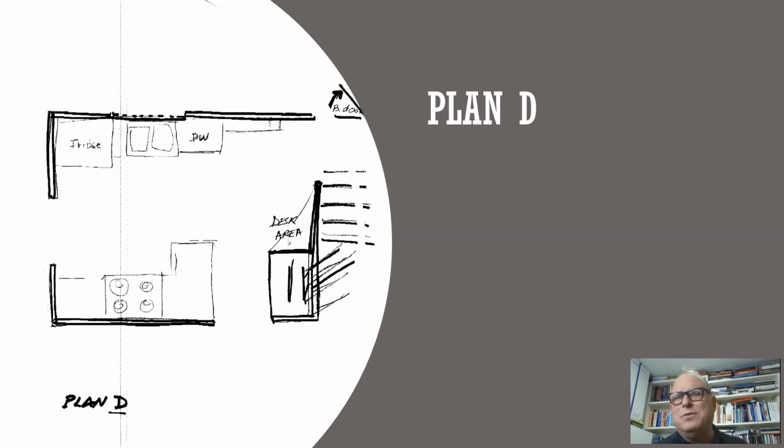Anne wakes up really early in the morning and shows me with excitement Plan D. So this is the hotel, Pennsylvania Hotel, New York City. This is a classic hotel. It's a beautiful hotel. And Anne comes up with this plan. So you look where the fridge is and the stove is on the other side of the room. Wow, this is a totally different view of the universe. And it's brilliant that Anne came up with this at night. It was like an aha moment.